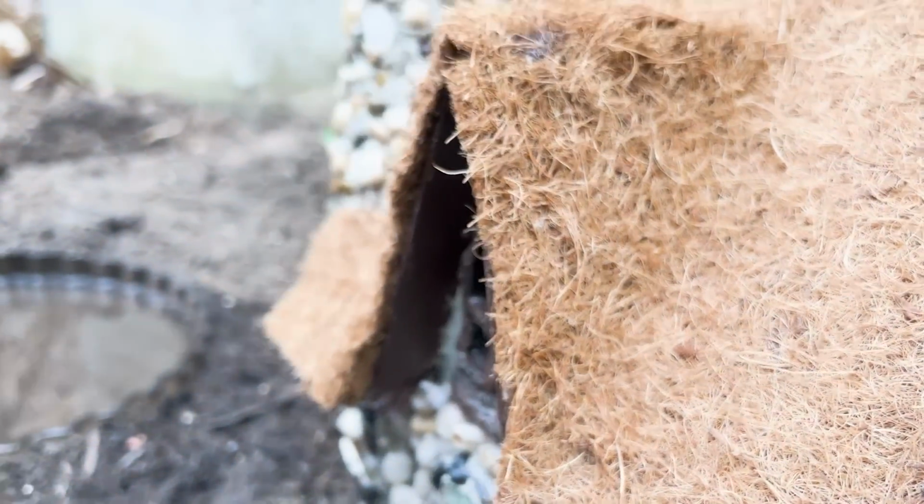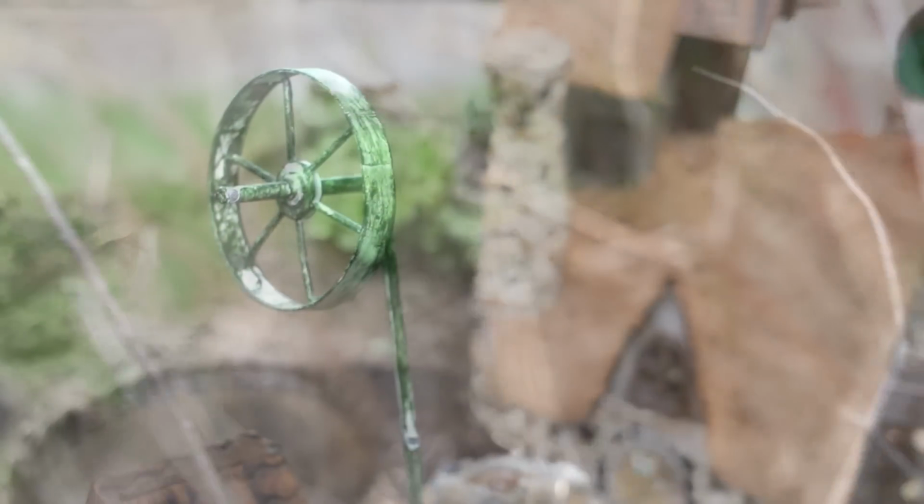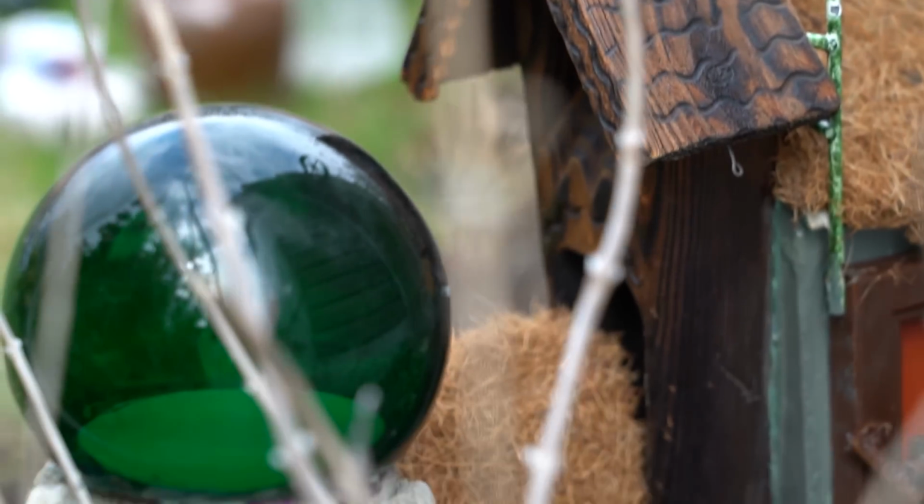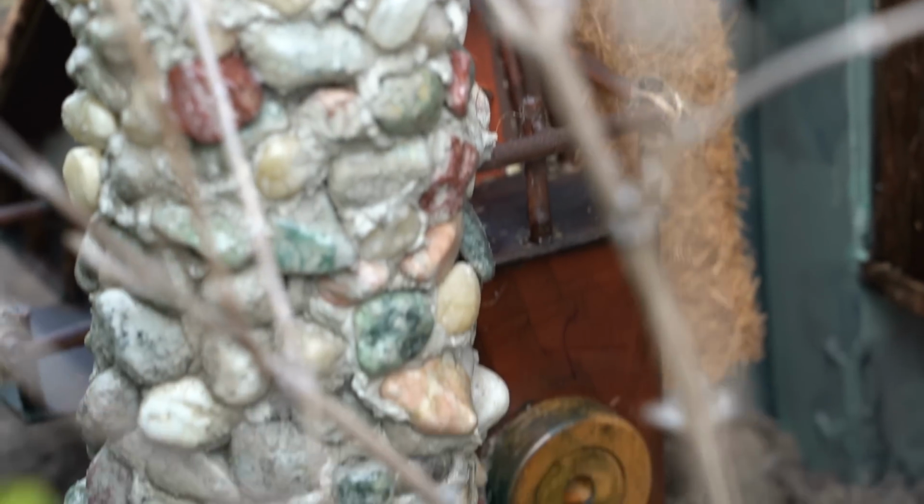Well, DIY friends, I did it. I leveled up the real estate in this garden block, gave my toad a sweet home, and hopefully in return, my garden will thrive all summer long.